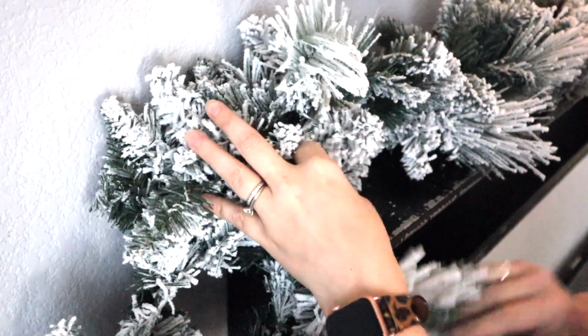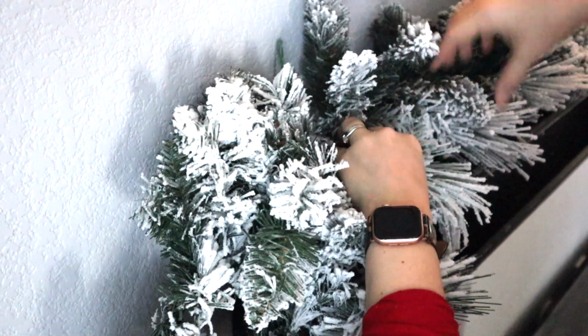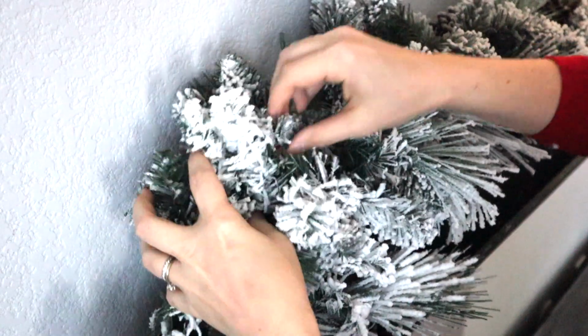As with all greenery, garlands need to be fluffed in order to be at their most beautiful. So I spent quite a bit of time fluffing this garland to make sure it was as full and voluminous as it possibly could be.